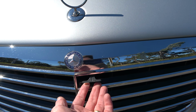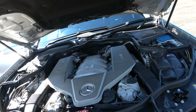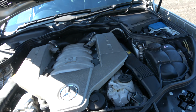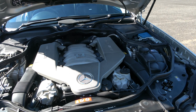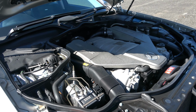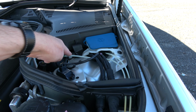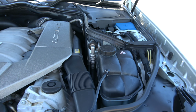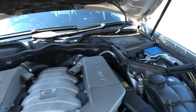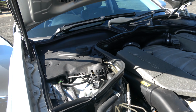Ingenious device here on Mercedes where you pull that to lift up the bonnet. As before with my recent review of the CLK 63, click on the pop-out banner for that. We have the M156 engine here. I'll put the power figures on the screen. You can see the hoses here for the Airmatic suspension. Kind of like the ABC, but using air instead of hydraulic fluid. Generally a little bit more reliable, I understand.